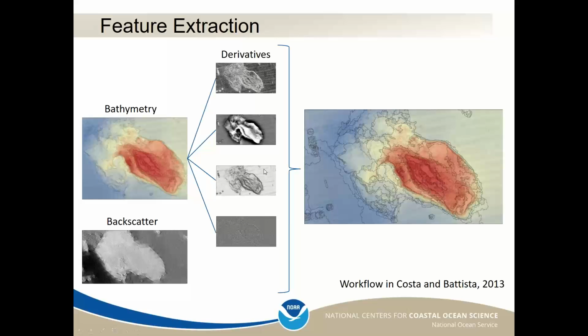And just digging in there a little bit, thinking about feature extraction and how artificial intelligence could help there. We use a workflow honed by my colleagues, Brian Costa and Tim Batista, in coral reef environments that uses derivatives of bathymetry like slope and bathymetric position, variance, and rugosity to better describe the bottom shape and texture.